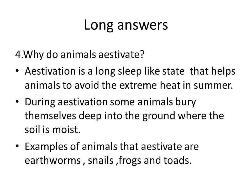And then fourth one, why do animals estivate? First, what is estivation? It is a long sleep-like state. During the summer season, the temperature is very hot. To escape from the heat, some animals take a long sleep. That long sleep is called estivation. During estivation, some animals bury themselves deep into the ground where the soil is very moist. Examples of animals that estivate are earthworms, snails, frogs and toads.